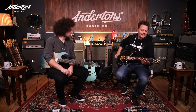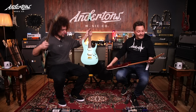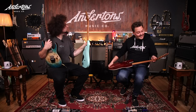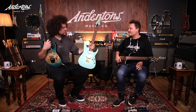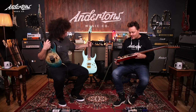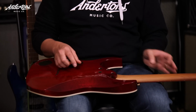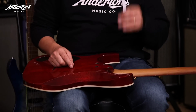Here's the last of the guitars. This is the one that is kind of similar to that one there. This is the RG421 HP. Yeah, so this has got an ash top and Nyatoh body. They've obviously gone over to using that. It looks a bit like mahogany. As it does.